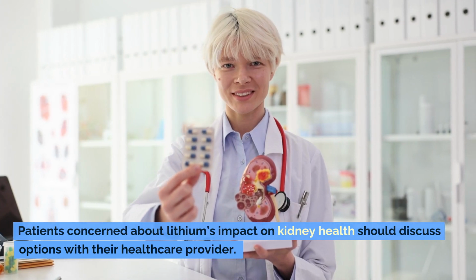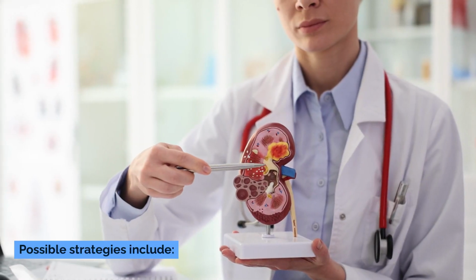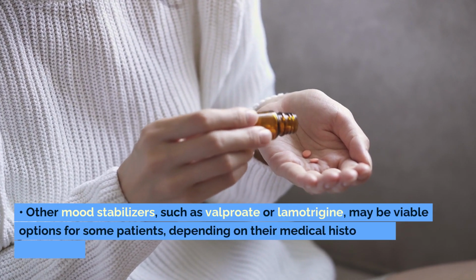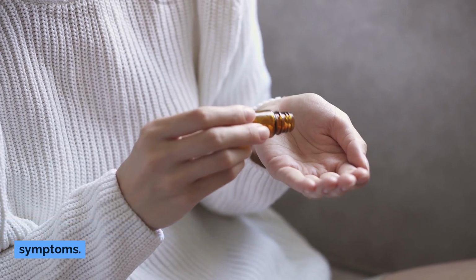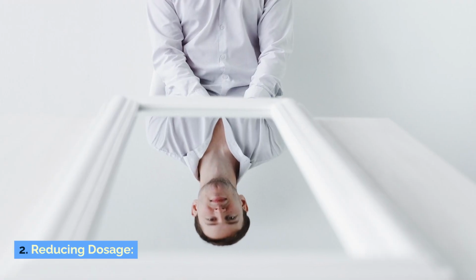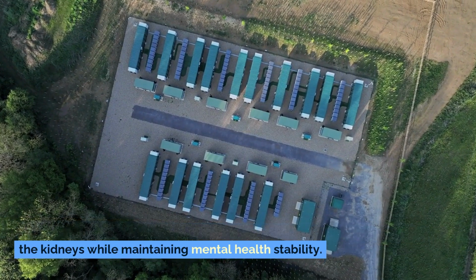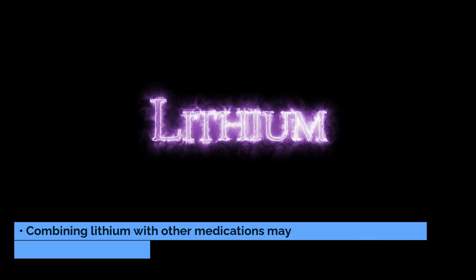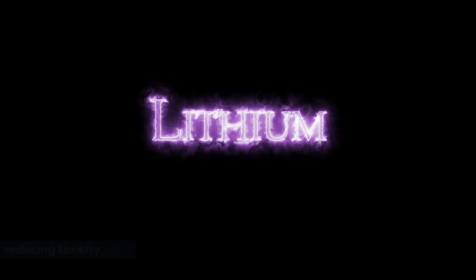Alternatives and adjustments. Patients concerned about lithium's impact on kidney health should discuss options with their healthcare provider. Possible strategies include exploring alternative medications. Other mood stabilizers, such as valproate or lamotrigine, may be viable options for some patients, depending on their medical history and symptoms. Reducing dosage. Adjusting lithium to the lowest effective dose can minimize its impact on the kidneys while maintaining mental health stability. Combination therapy.